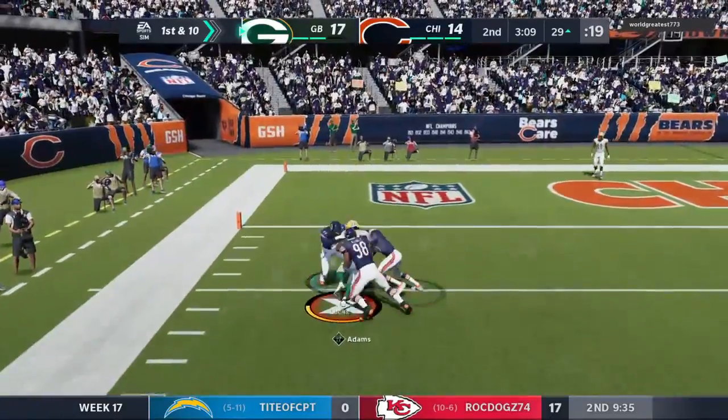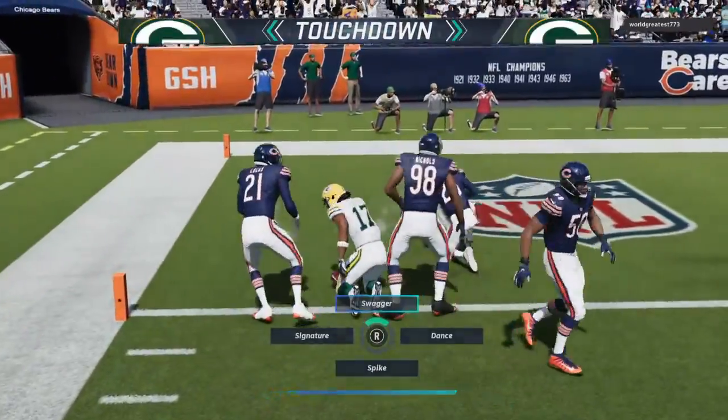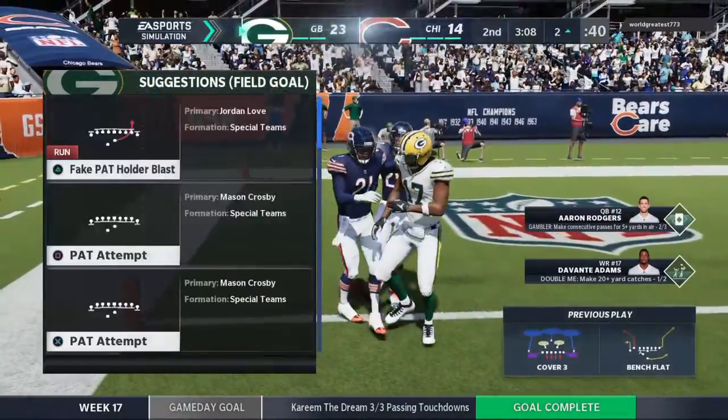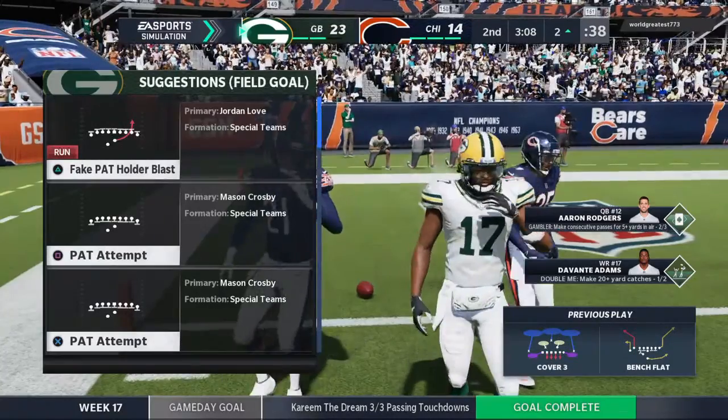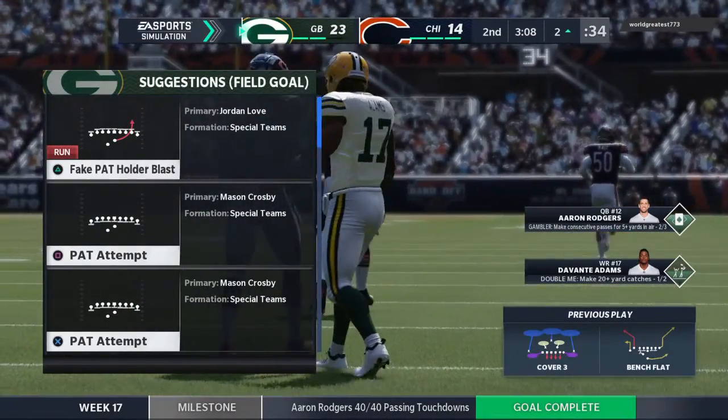This will be caught inside the 10. And he will get this into the end zone. Touchdown, Green Bay. Touchdown, Aaron Rodgers. Rodgers, 3 first-half touchdown passes. And the Packers are able to stretch that lead out further.